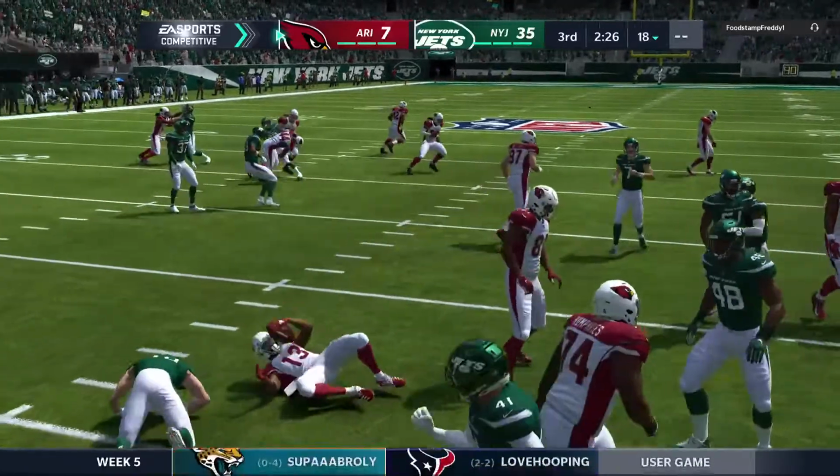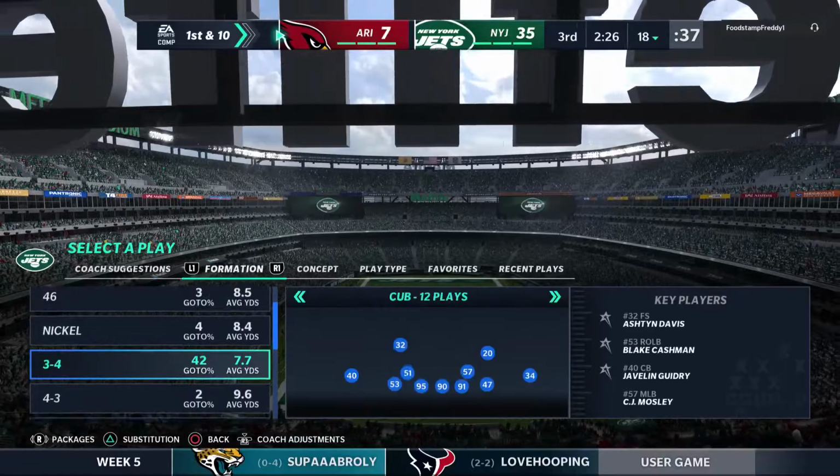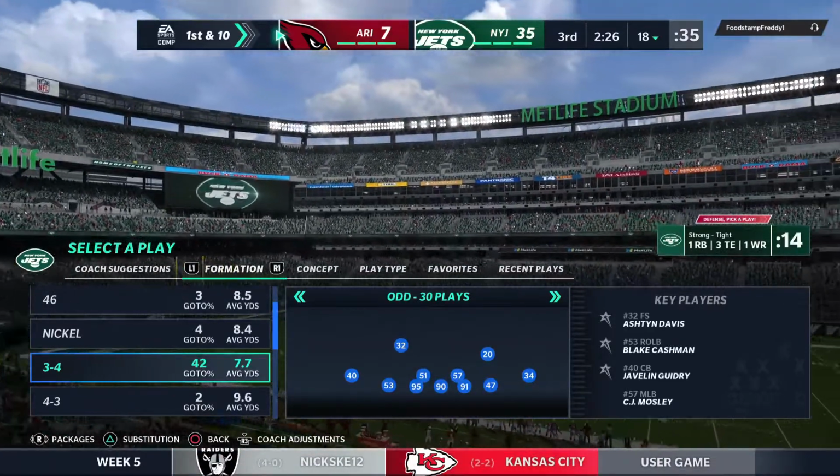And he'll be brought down shy of the 20, so the decision to bring it out of the end zone, not a good one. The Cardinals take over 1st and 10 at their own 18-yard line.